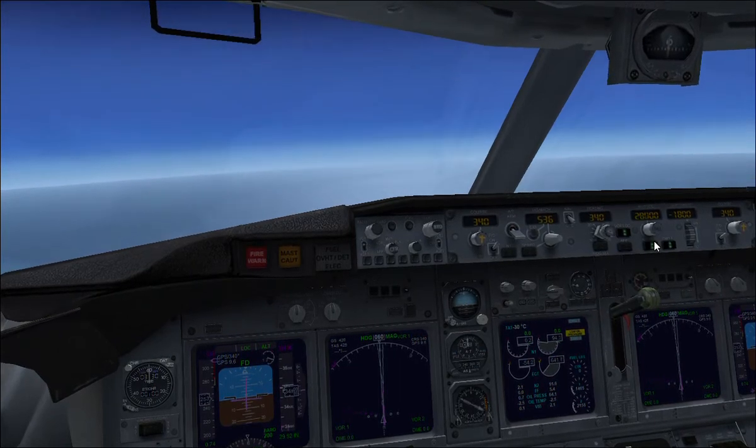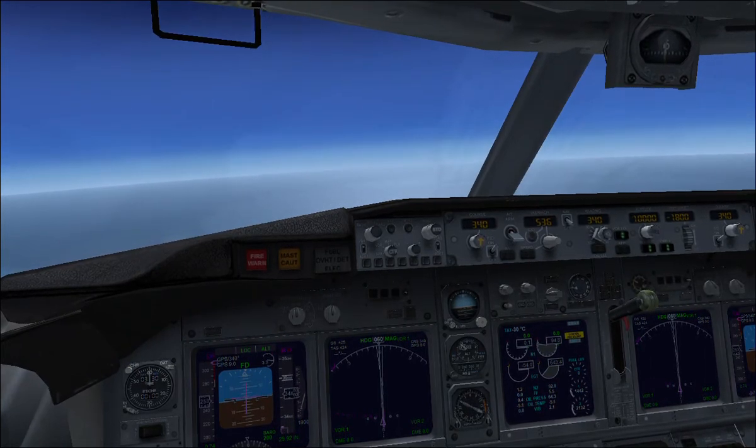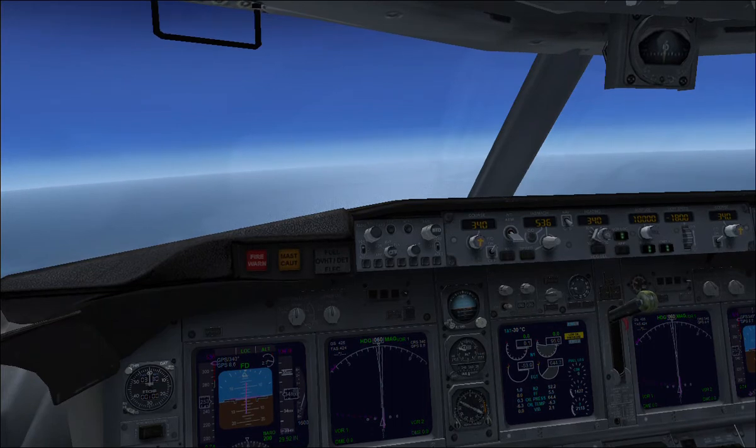Alright, we've got an engine failure on the left-hand side. Make a normal descent to 10,000. With a possible fuel leak, restarting the engine could be a fire risk, so let's secure it.